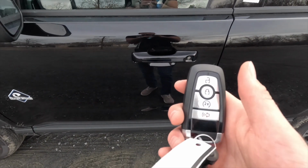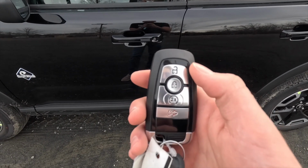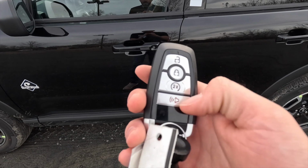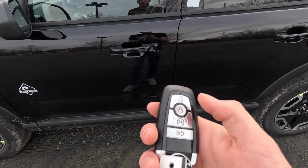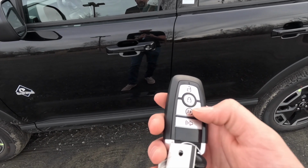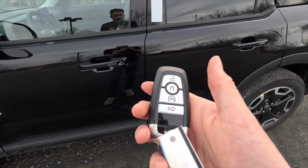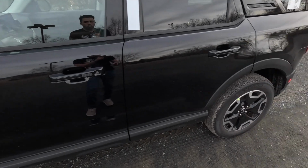I also wanted to walk you through a couple of the functions on the key fob. Starting from the top, you have your unlock function, your lock function, your remote start function, and your panic function at the bottom. And in order to remote start the vehicle, you have to lock it and press this button twice like this, and it will fire right up.